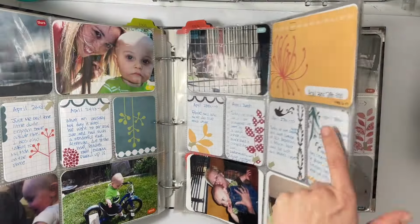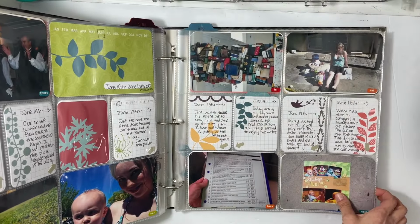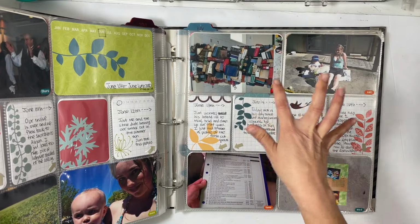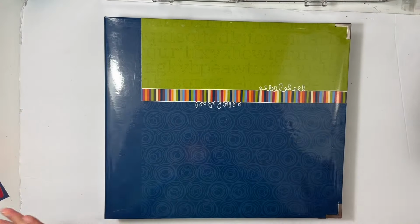And look at all those rounded corners. Oh my goodness. So there's lots of great photos in here, and the second volume is more of the same, just a card, story, and a photo. Very simple. For 2012, I went all in.